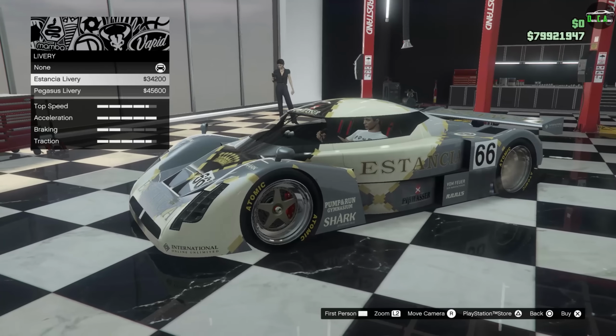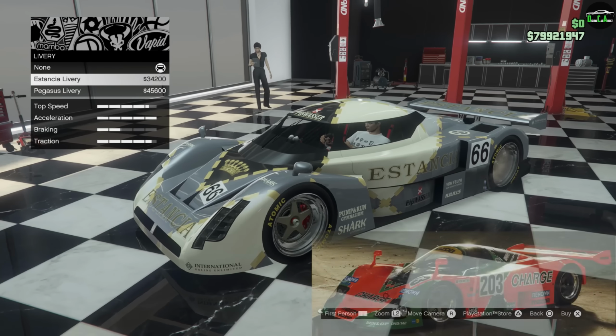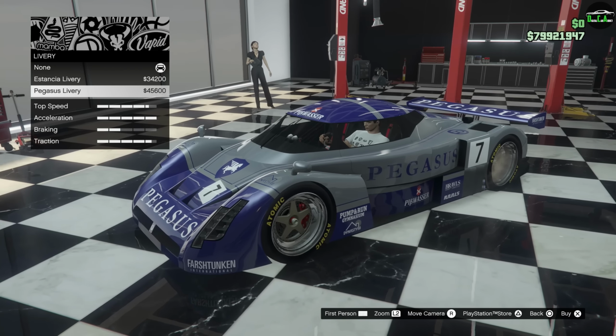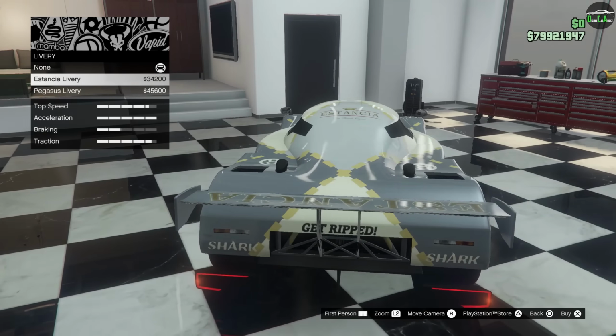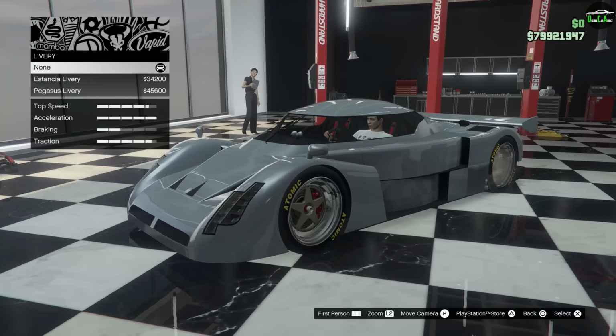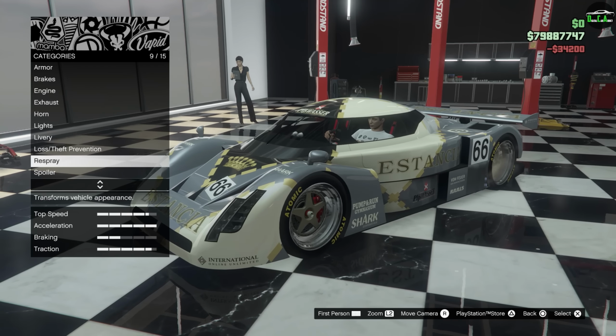Liveries. So you got this livery here, very similar to the 787B livery. And then you have the Pegasus livery here. Two very nice liveries. I think I'm going to go with the 787B livery. Why not? Very similar to it.